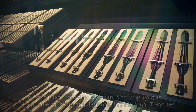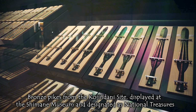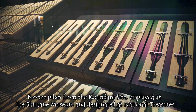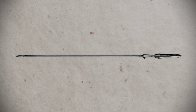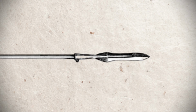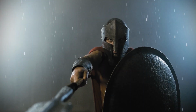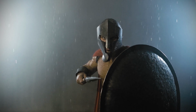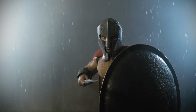These were weapons intended for thrusting at enemies, becoming the oldest form of polearm in Japan. The blade sections of these pikes were often diamond-shaped and resembled swords in their form. They were generally held with one hand, a method arising from a combat style where the other hand held a shield.